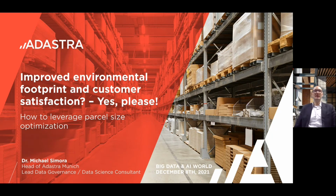Adastra is an international data management consultancy, and we support our clients with everything data related. So from data acquisition, data storage, data architecture, cloudification, processing, pipelining, integration, you name it. We do the data governance around it. We do digital transformation and RPA and BI reporting and analytics.